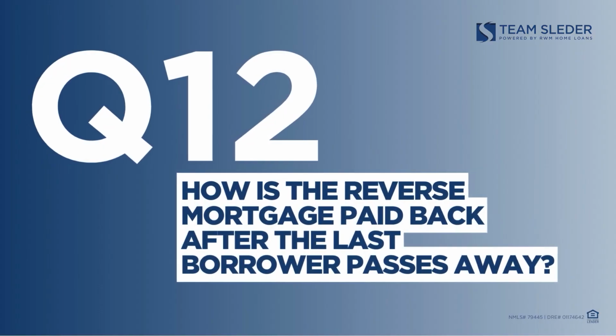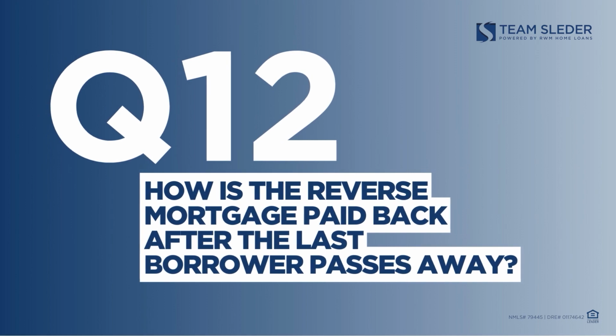How is the reverse mortgage paid back after the last borrower passes away? There are 3 options available to the heirs. Number 1, repay the loan by refinance or some other means and keep the house. The heirs do not have to pay more than 95% of the appraised value of the property. Number 2, sell the property, repay the loan balance, and keep the remaining equity. Or number 3, deed the home over to the servicer and walk away if the loan value exceeds the home value. FHA insurance covers the lender against any losses.